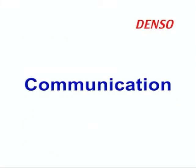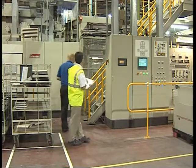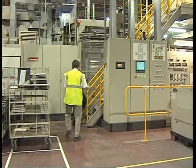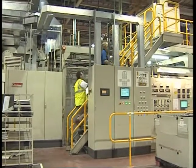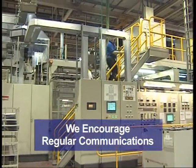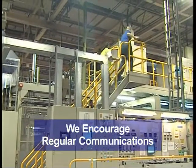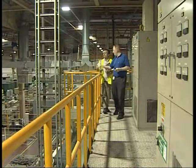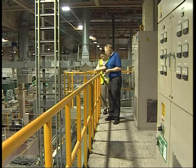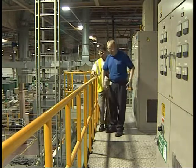Communication. We are anxious to ensure that the contract you're about to undertake runs smoothly and that you're able to work safely in our factory. We encourage regular communications between contractors, subcontractors and the DMUK person responsible for your contract. This will help us to determine with you activities, progress and any changes that may be required in the way you work.